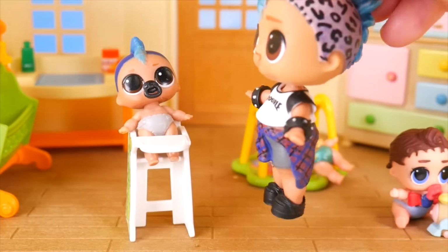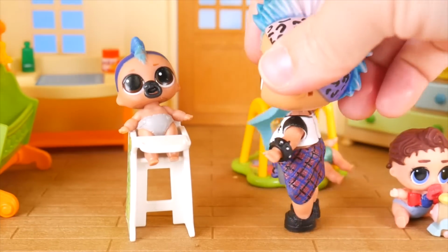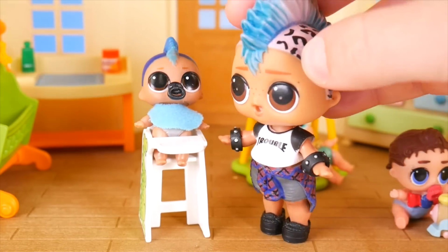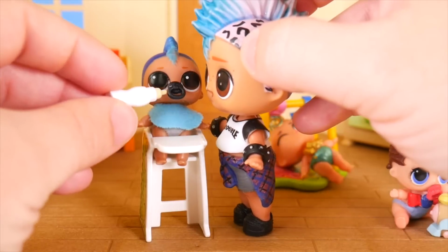Mm-hmm. I'm just gonna run over here to the drawer and grab out a bib. Got it. Excuse me, boys. Let's put this on first. There we go. Bib is on. How about a nice warm milk bottle? Mm-hmm. Here you go.